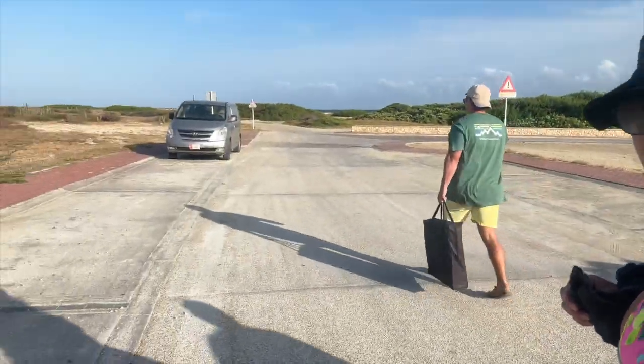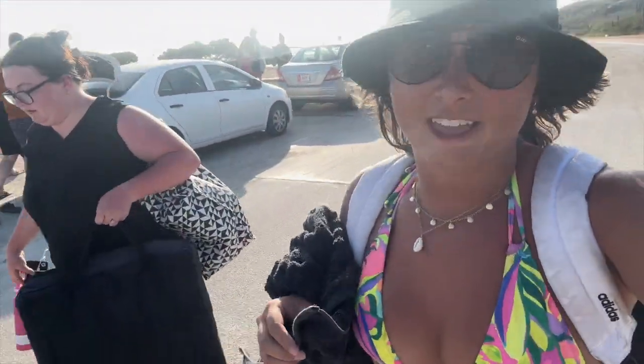Packing, carrying all of our stuff to the van. Headed back from the beach one last time, and we are gonna go to the lighthouse, check that out before we go back, get ready, and go grab dinner somewhere.